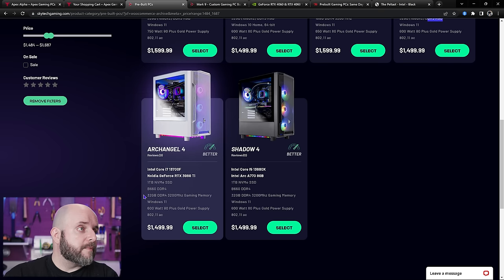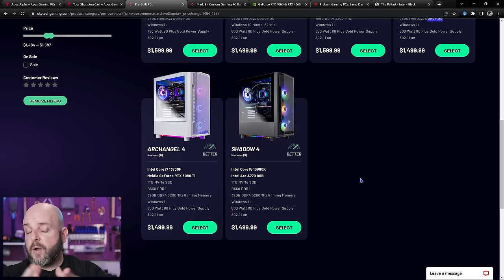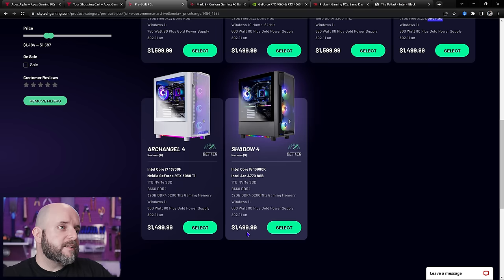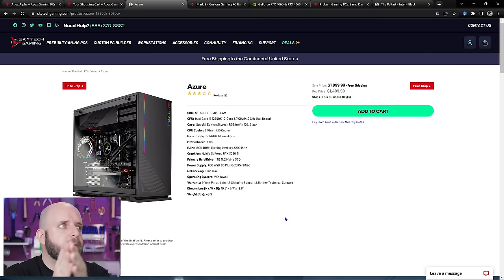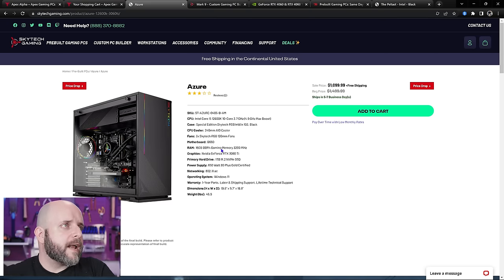Now, yeah, B660 motherboard makes sense for a non-K SKU like the 13700F. 13600K on a B660, it's okay. Even though you can't overclock, you still get the benefit of the extra cores. And it's $1,499 with a 13600K and Intel Arc A770. This is a system I have reviewed in the past, and it's $1,099 right now, $1,100 for an Intel Core i5 12600K, 240 millimeter AIO cooler, so it's actually better than the one I reviewed because that one had an air cooler, an RTX 3060 Ti, a 1 terabyte M.2 drive, $1,099, plus free shipping, okay?